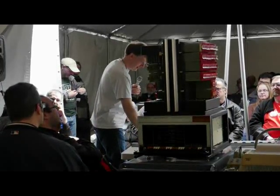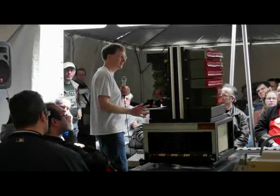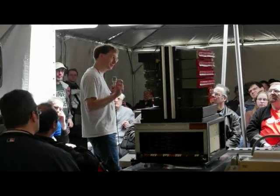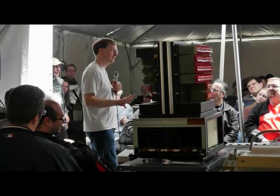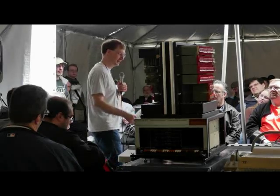The other interesting thing I found: there's an analog to digital converter option installed in here, but the wires that disable that option are also still in this machine, so it doesn't actually work. I don't know whether they got the cards late and put them in but never actually got them working, or what was going on there.